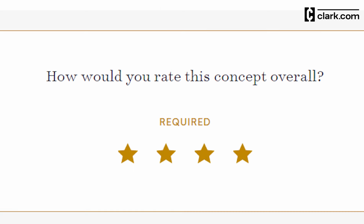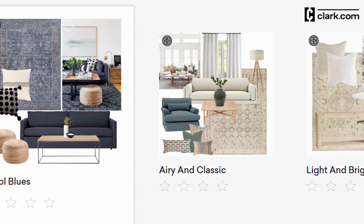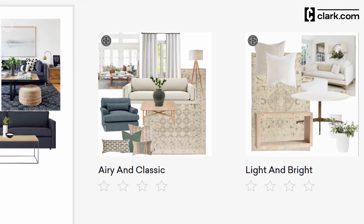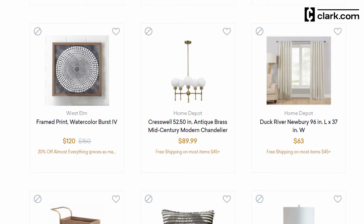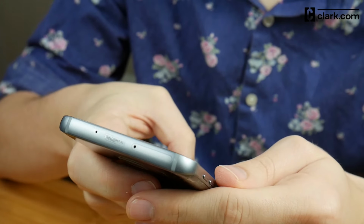Overall, I had a great experience with the service. It delivered fun and thoughtful designs in a reasonable amount of time. I also felt that the designer really considered my style and suggested good pieces for my space. Havenly will email you deals and suggestions for pieces to buy from their store. The prices on some of their pieces are actually worth it to me, but always remember to comparison shop to ensure you're getting the best deal.